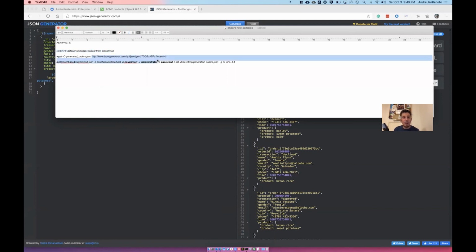So what we're going to do is paste this URL right here, and run a wget, where the downloaded file will be renamed to generated_orders.json. And then the second snippet will be the command cb import, right? The cb import command allows you to import into Couchbase information that is typically stored as JSON or CSV. You're going to find all the details in our documentation.